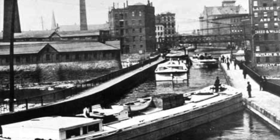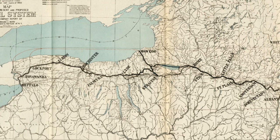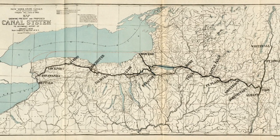Now let's talk to Benjamin Wright, the principal engineer of the Erie Canal. Hello! It's 1825 here, and we just finished building the 363-mile-long Erie Canal. This canal is included in a chain of waterways connecting New York City to the Great Lakes and the Northwest.